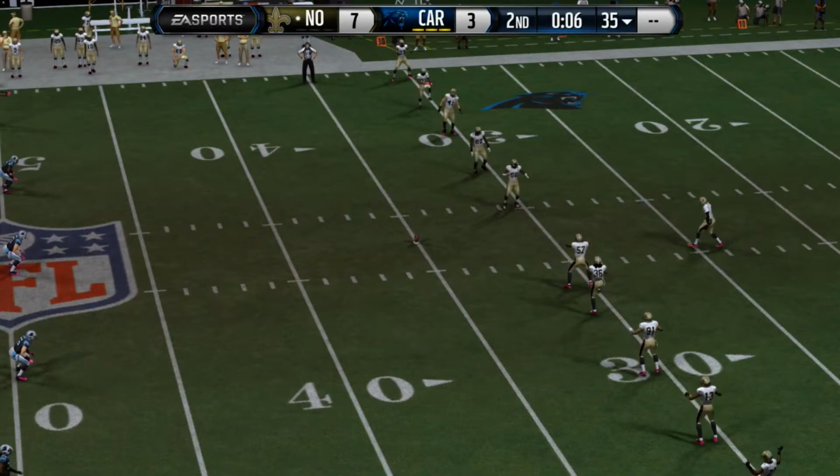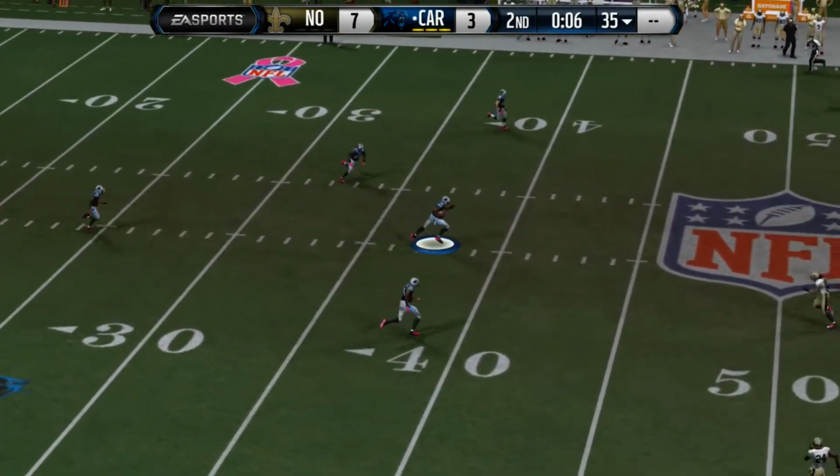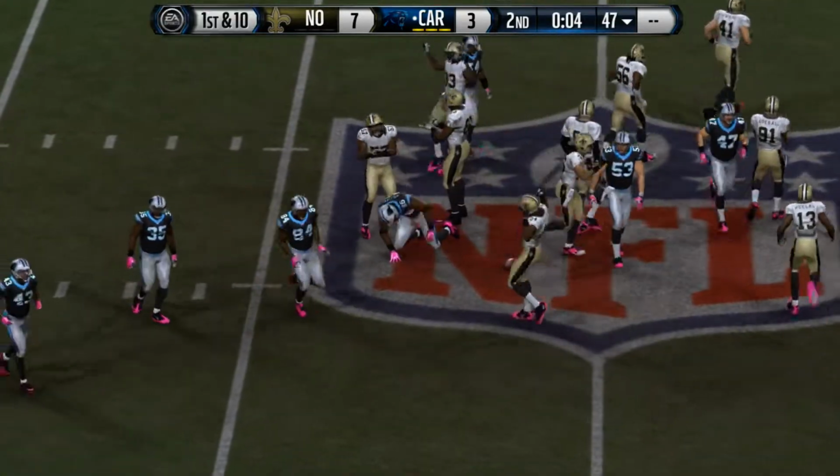Ready to swing his leg as aggressively as possible and send the football down to the end zone. Here's the kick, and this one's just a little squib kick down in the middle of the field.